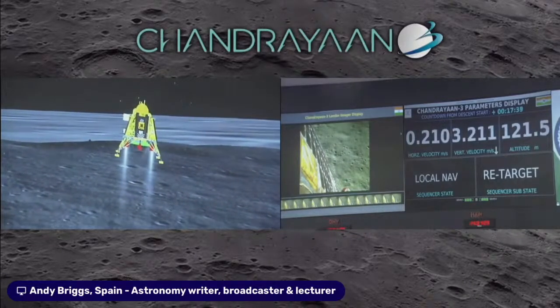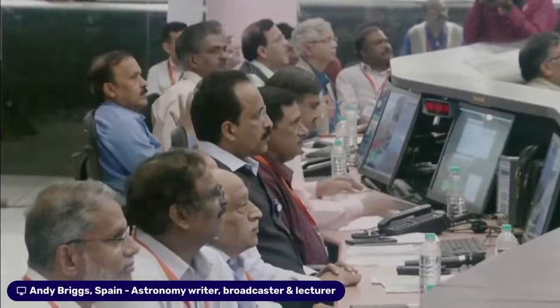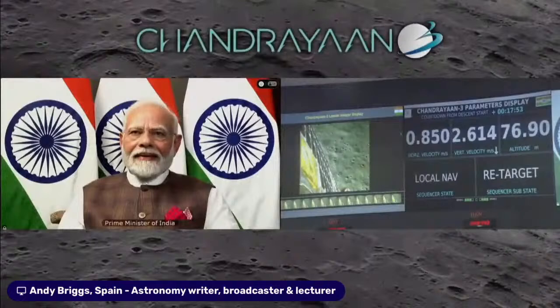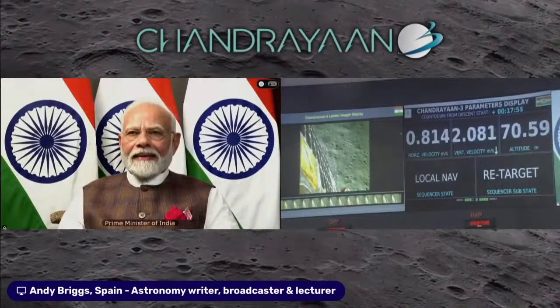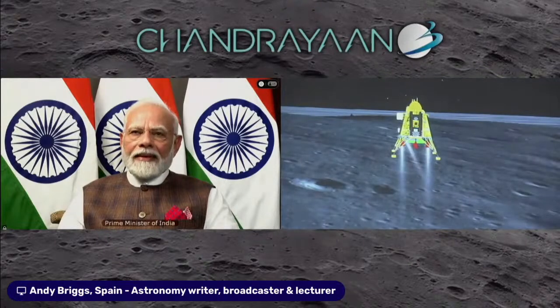They're taking it very easy. The sensors that are updating at this point are providing confirmation of the safety of the landing site. As expected, the retargeting is going on, and this is a very good signature for the lander. You can see the lander's altitude is now about 65 meters.